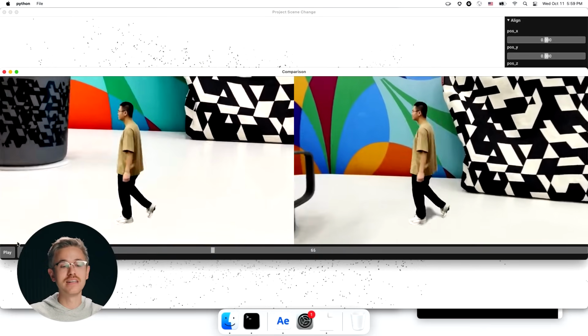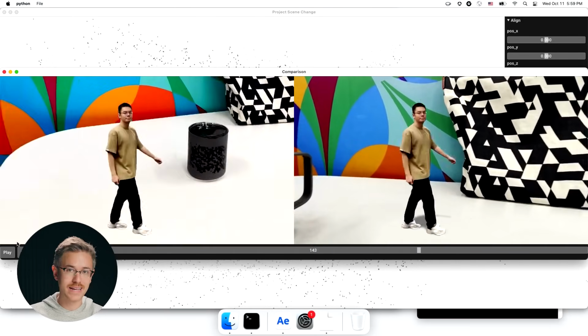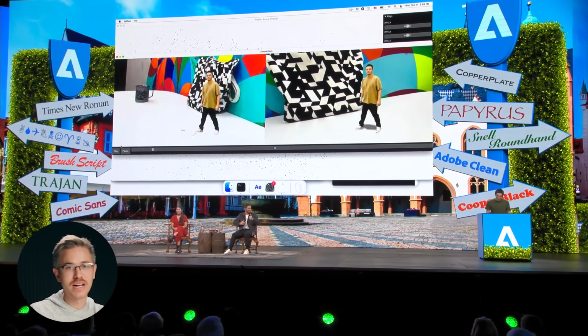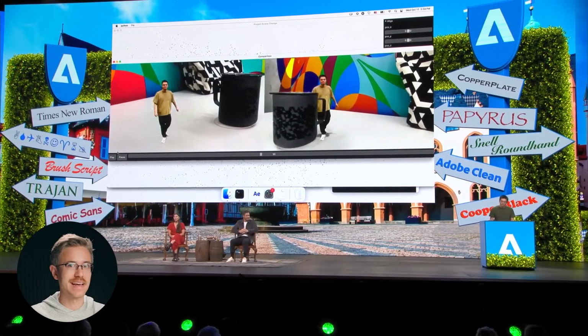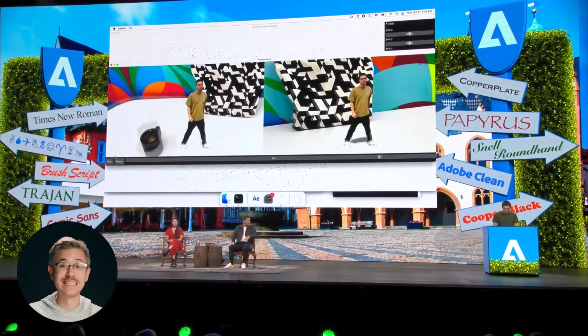The scene change is really interesting, and I don't know of any other technology that is quite like that at this moment outside of literally taking your subject into a tool like Runway, removing the background, and then prompting in a completely new background. So that is going to be a very helpful tool inside of the future.